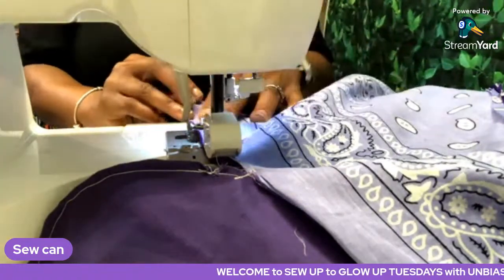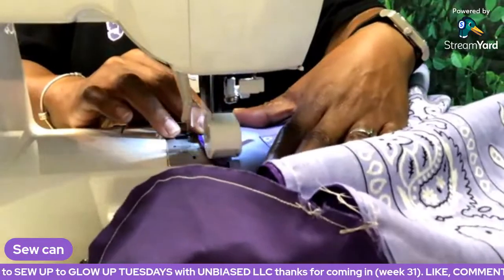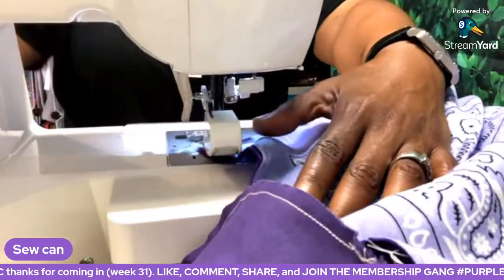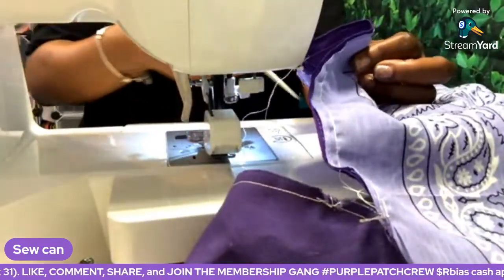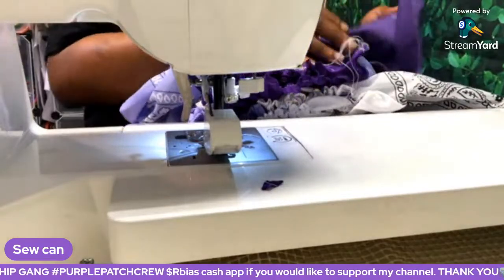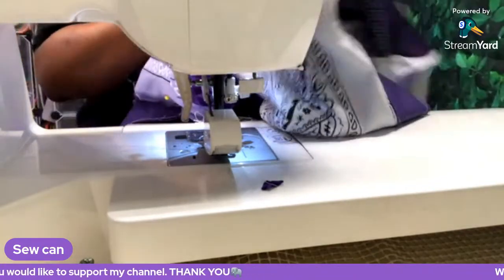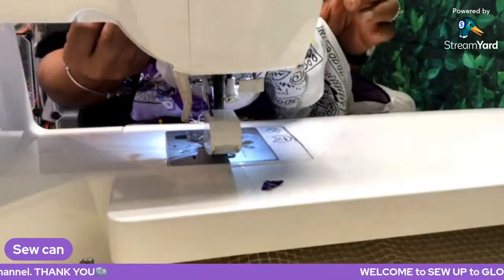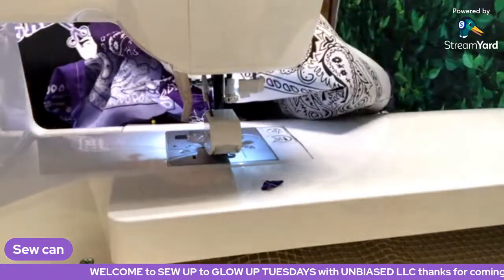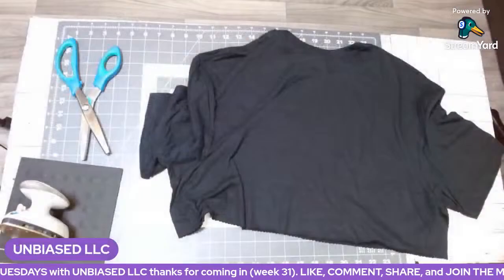Once I get this sewn, done with that, and I will come to the table and show you all what this looks like. I just want to make sure that I got both sides of my pockets, and I did. It's always good to check before you leave the sewing machine or move on to the next part of your sewing. All right, so here we go. We're gonna come to the table and I'm gonna show you what this looks like, and then we will put the shirt inside of the skirt, okay?